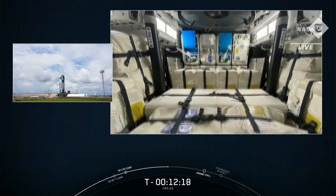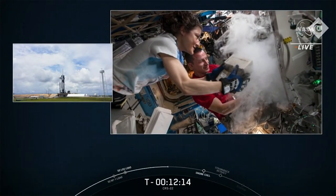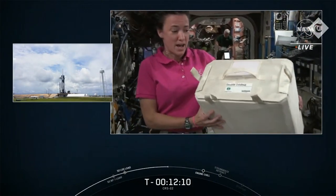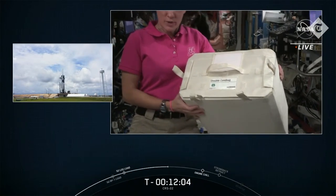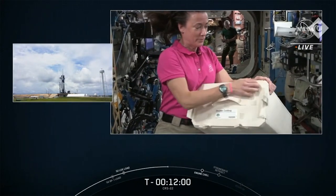Some of the science samples will arrive in powered payload lockers, so they can be kept at frozen temperatures. But some of the samples will arrive in this cooler type of bag, which is called a double cold bag. It's a super insulated bag, and we put ice bricks in there along with the samples to keep them at the right temperature. So I'll show you what that looks like.